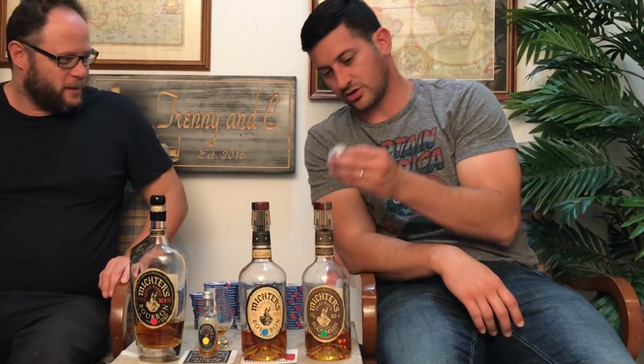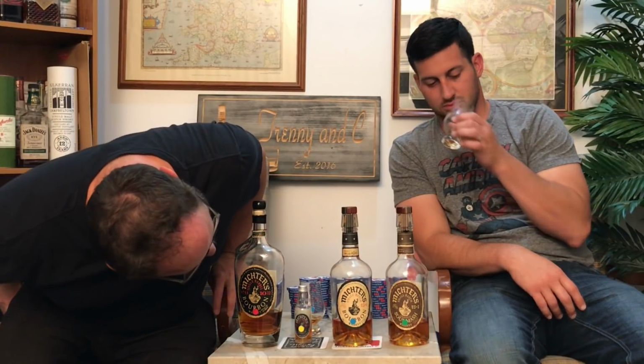Okay, we are back. We have new dots and colors matching up with the different glasses here. Let's see what C has to say. I'm going to remove the challenge coin here to reveal the whiskey below. Okay, and you're starting with the red.